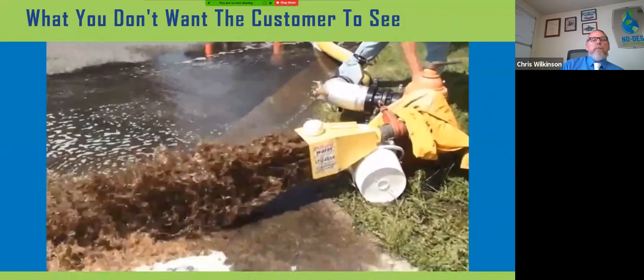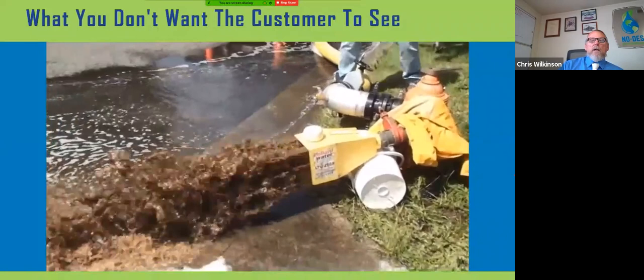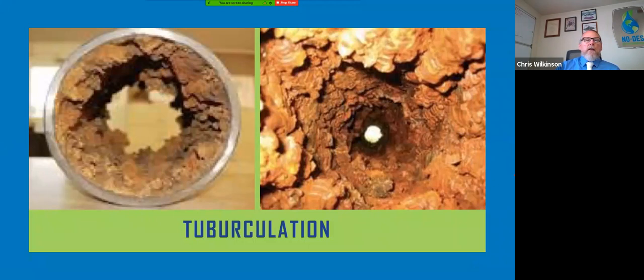But we want to touch a little bit on our brand new patented water main jetting method and process. So we're going to go from here and we're going to go into tuberculation. If you look at this picture on the left, the cast iron main that they cut out of there is still in real good condition. It's nice and thick, nice and strong. It's just that it's got all of this tuberculation on the inside. This happens all across the states in every water system.